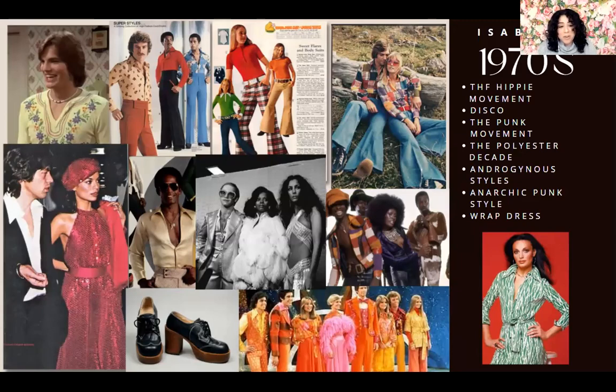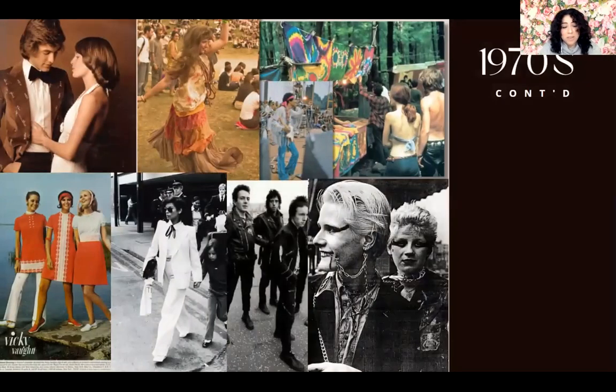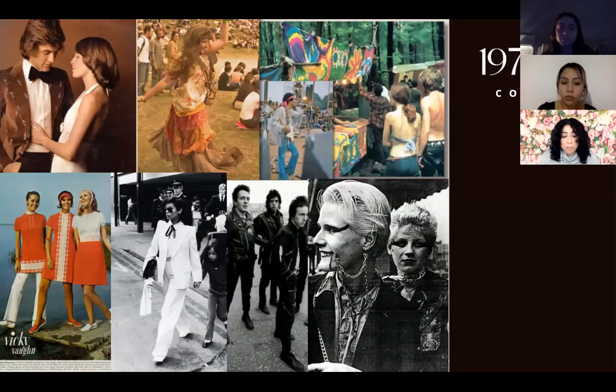So Noel, can you go to the next slide? So here you can also see that the anarchic style, that's where it started, was in the 70s. And it was a form of people who started rebelling against society, being different. And there was a lot of political movement towards it. Besides, you also saw people wearing tie-dye shirts.